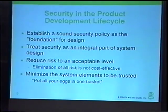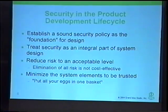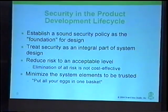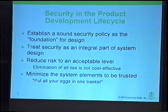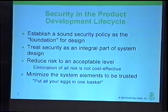Okay, so looking a little bit at security in the product development lifecycle, this is similar if you've ever worked on software applications and application development. Trying to get security into a product is really hard to do, and it's hard to convince management, it's hard to convince people that it needs to be done. However, in order to have proper security, it needs to be done while the application is being developed. You can't retrofit security later and hope that it's going to work, because it usually never does.